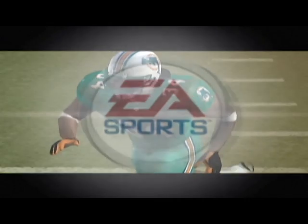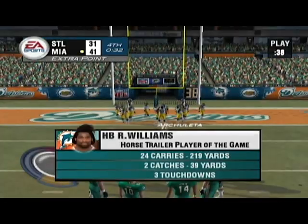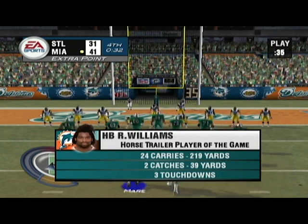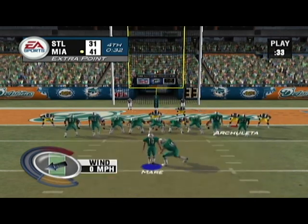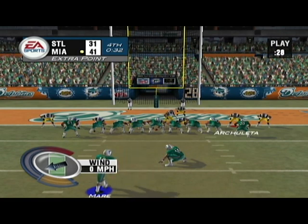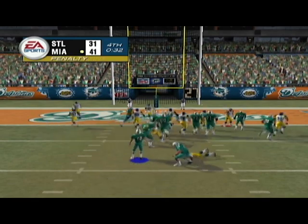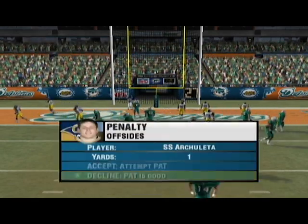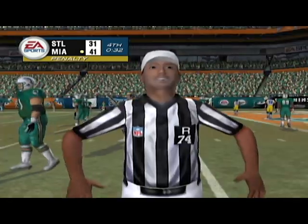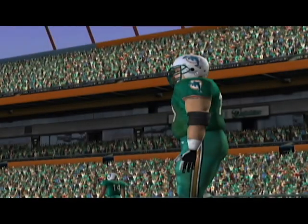Now take a look at this. They've got a shot at it, but he was so strong and powerful, he just busted right through the tackle. And he kept going all the way to the end zone. That's a heck of a run. Williams is our player of the game. The kicker lines up for the point after. The kick is up, and there's a flag on the play. Offsides. Good defense. Penalty is declined. The kick is good.